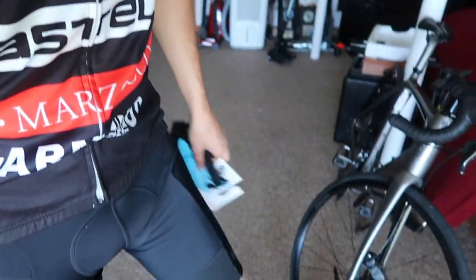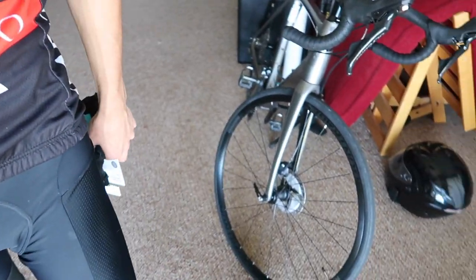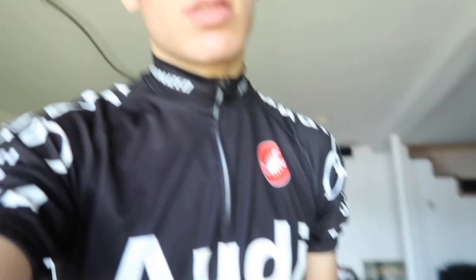Now, I have the Velocis shorts, which are so comfortable. They're supposed to be for racing, really high end. Oh shit, the camera's in the wrong angle. You can see my Amanda right there. But yeah, so the Bontrager Velocis Glove.